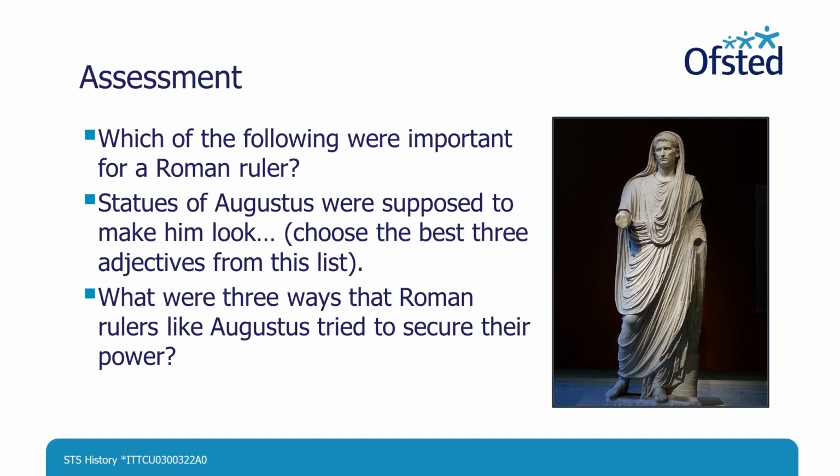But these questions would be one way, among many, of getting at some idea of what pupils know and have understood from the content that we've taught them. Importantly, they're useful because they focus on the most important content and concepts which we identify in our curriculum. And we could use similar questions in future to check whether pupils have secured this knowledge in the long term.